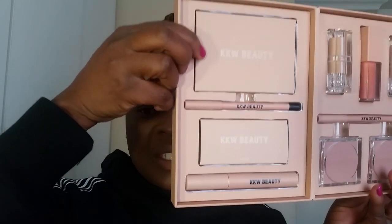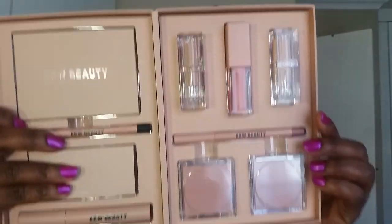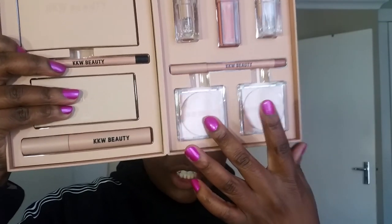We have the eyeshadow, the 6 pan eyeshadow palette, the eyeliner, the lashes, the mascara, and on this side we have the two lipsticks, the gloss, the liner, the blush and the highlighter. This is what I have, and today I'm going to review to see if the KKW product really works for dark African skin. I haven't seen many videos of dark skin women from Africa, if I have to be specific, who have tried this product. I'm going to take out the products so that I can do a little bit of swatching here and there.